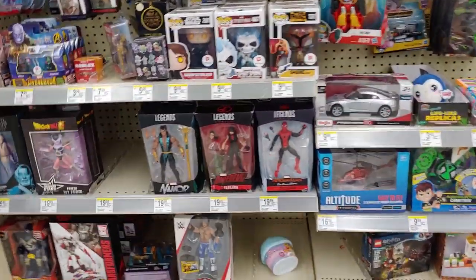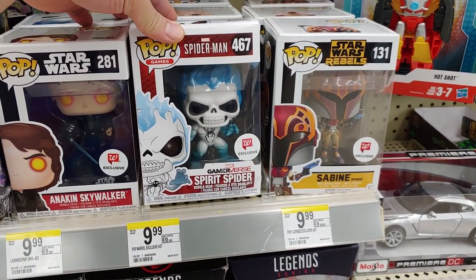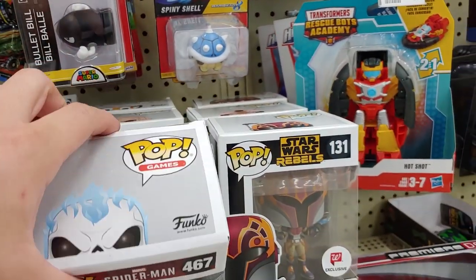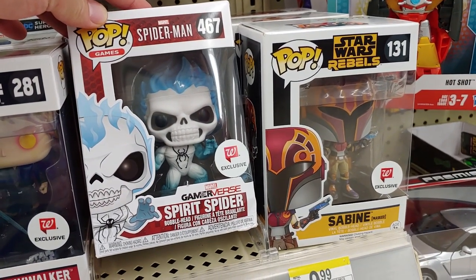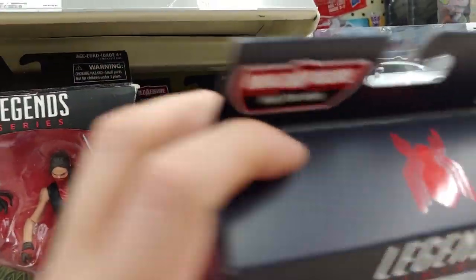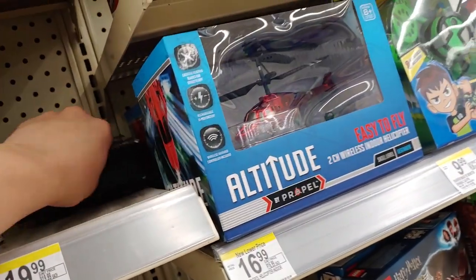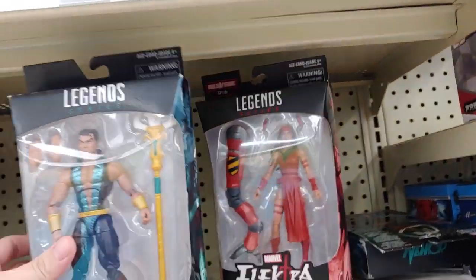Ooh, okay, they do have Spider-Man. Spirit Spider, this is my first time seeing this one. Looks really good, actually, but, ooh, Anakin Skywalker as well. Very nice. It's really good to see. I wish this box wasn't damaged and I might possibly get it. Okay, so they have Spider-Man from Far From Home and another Scorpion, and I dropped Elektra. I was hoping to find Mysterio. It's Namor. Sharon Carter, I think. Elektra and Namor.